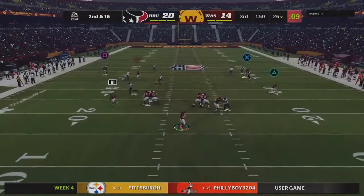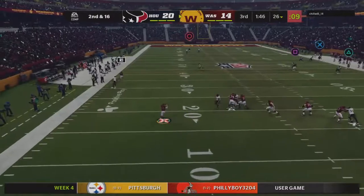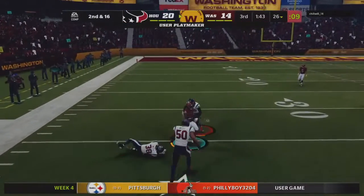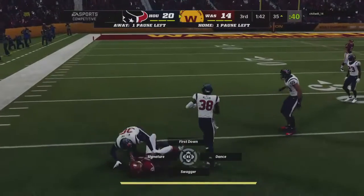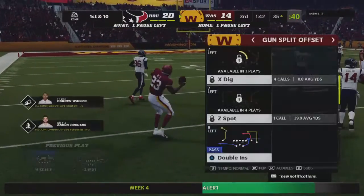After the sack on 1st down, Rodgers steps away to his left. That's into the hands of Akers, complete. And he's going to get this down to the 35-yard line. 39 yards there, a big one.